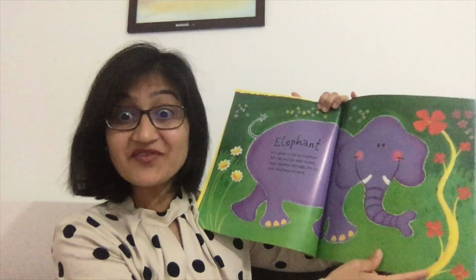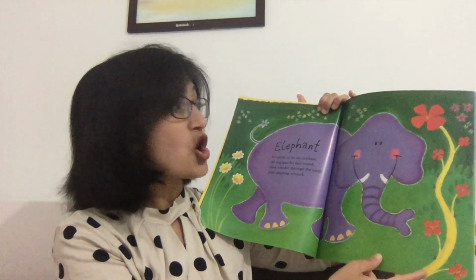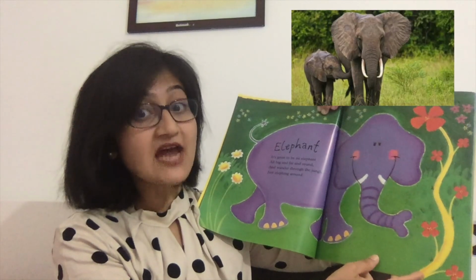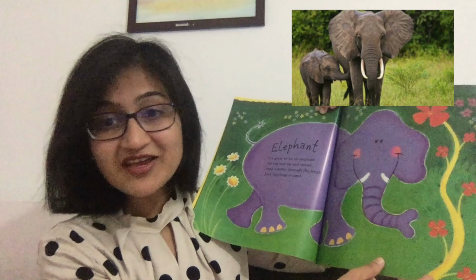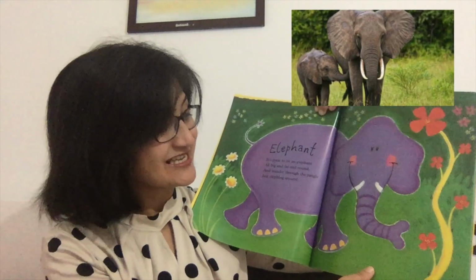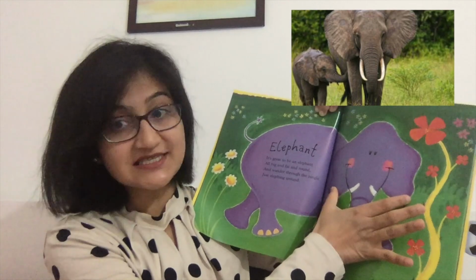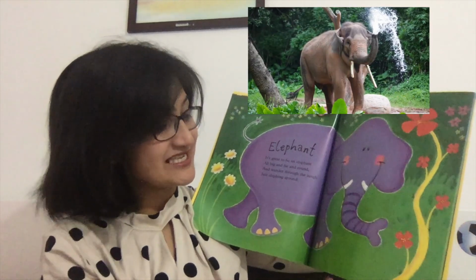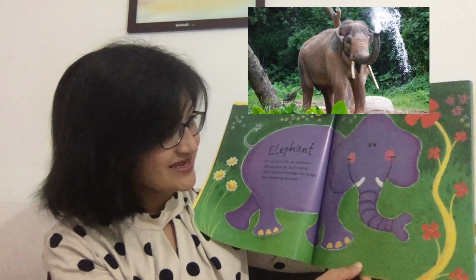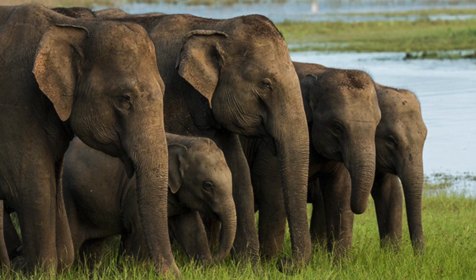We see the elephant. It's great to be an elephant, all big and fat and round, and wander through the jungle just elephing around. So the elephant has a long trunk and big ears, and these are its white, nice teeth. Do you like the elephant? How glorious he walks through the jungle.